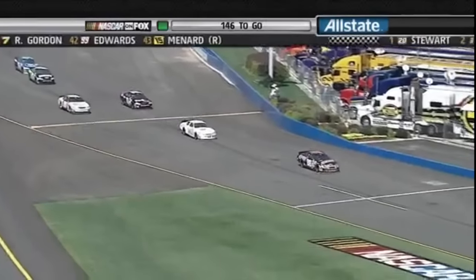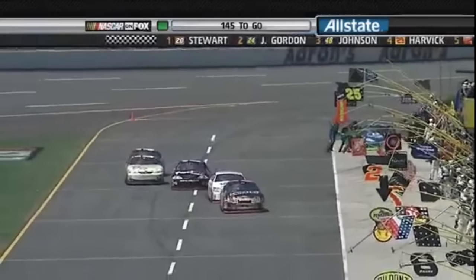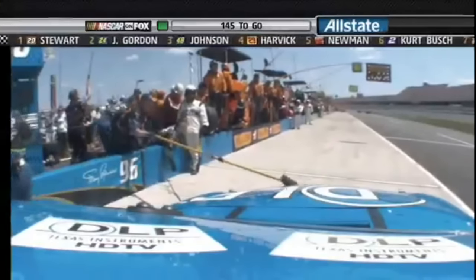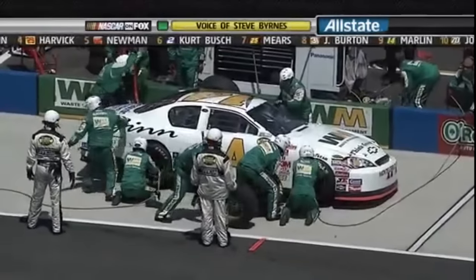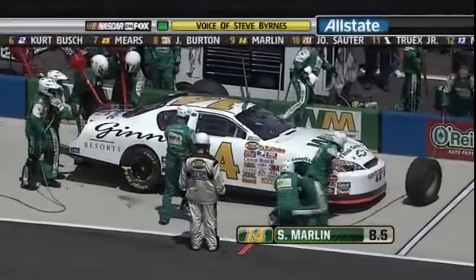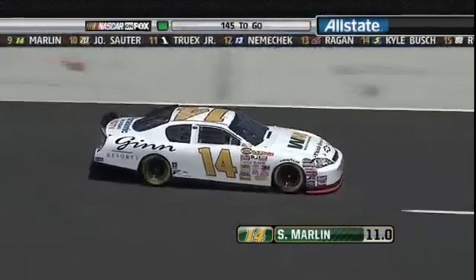Some of the leaders in this group, including Denny Hamlin, David Reutimann in the 00, and Sterling Marlin in the 14. Ricky Rudd's also in. And Regan Smith in the Army car. Sterling Marlin said he's very happy with his car. They're going to get right side tires only on that number 14 Chevrolet. Marlin, a two-time winner here at Talladega. Got to make sure you get that car full of fuel.